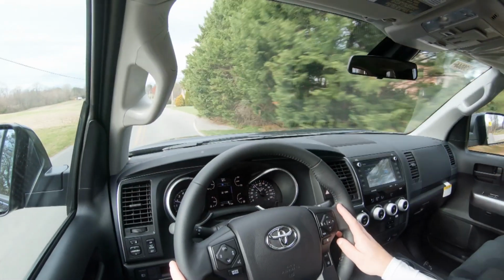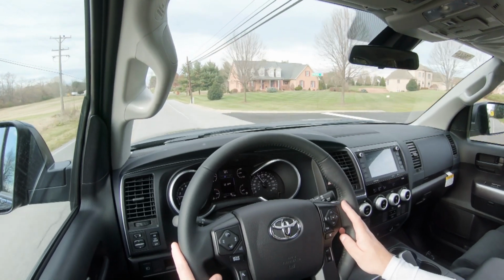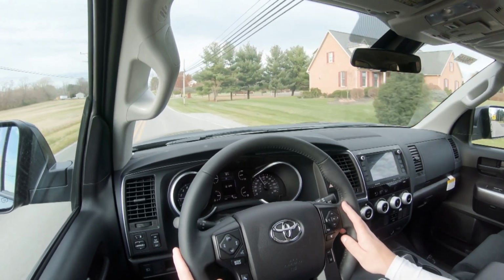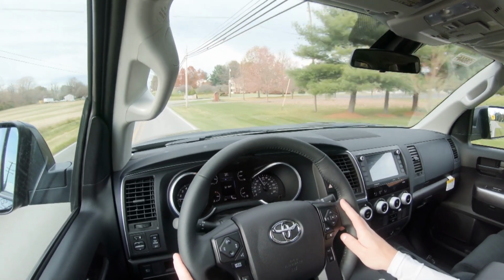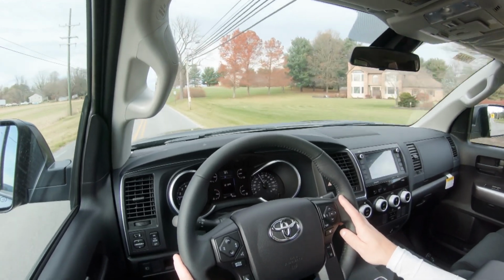Blind spot monitor with rear cross traffic alert, front and rear park assist, and Toyota Safety Sense, which includes a pre-collision system with pedestrian detection, lane departure alert, automatic high beams, and dynamic radar cruise control as well.